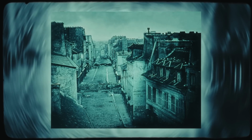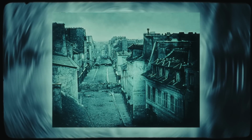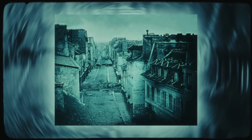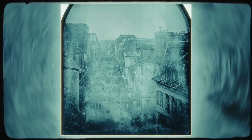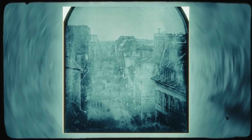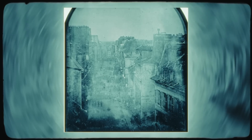Just visible in one of the barriers is a flag. According to researchers, it read Democratic and Social Republic. The photos were taken very early in the morning. With no one in the streets, it seems eerily still, as if something is poised and waiting to happen.